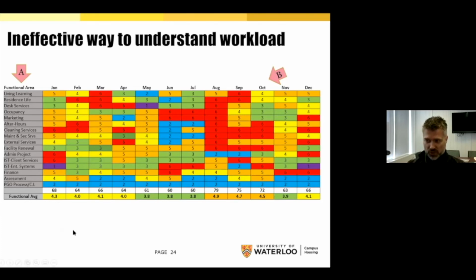So this is a very busy chart, again, very colorful. And so you can see the A arrow, I'm pointing to the functional areas. And a functional area is represented by a manager. And so this is all of the different managers in the department and the teams that they oversee. And we created this about 5 years ago. And we thought it was pretty impressive when we had done it. In the end, it didn't prove very effective.